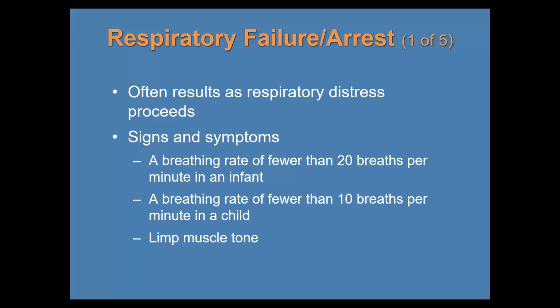So respiratory arrest or respiratory failure. Respiratory distress could easily become respiratory arrest, where there is breathing cessation. We also refer to this as apneic, so apnea, where they're not breathing at all, or without respiration. That means a breathing rate of fewer than 20 breaths per minute in an infant, and fewer than 10 breaths per minute in a child.